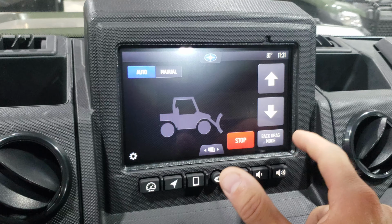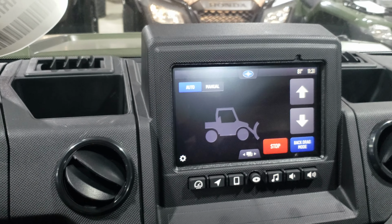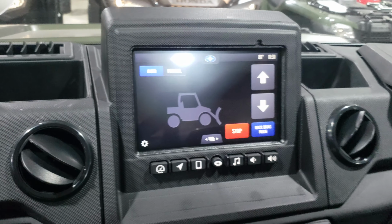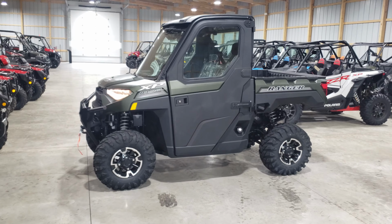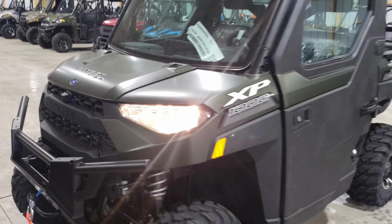And there's also a back drag mode. Let's see here. Oops. Need to be in park. And auto and back drag, which will keep the blade down when you put it in reverse so that you can pull the snow back from your building. Awesome setup from Polaris. It's going to be a great add-on for the folks that are using these for plowing, privately or commercially. This is the new 2020 Ranger Northstar 1000 Ride Command Edition and Sagebrush.